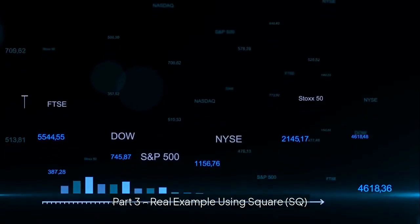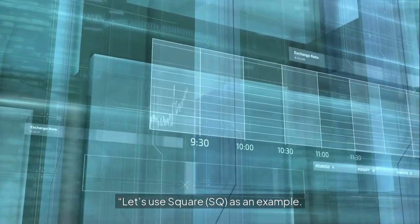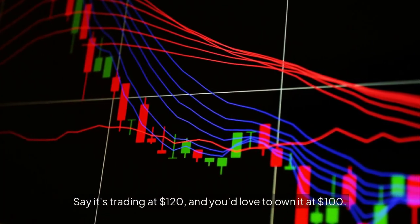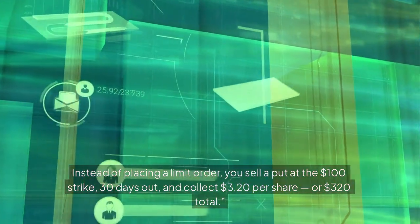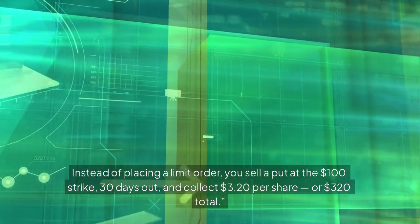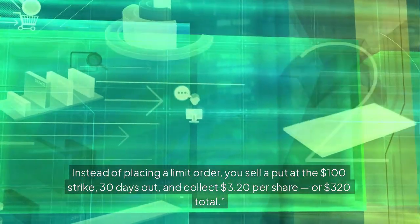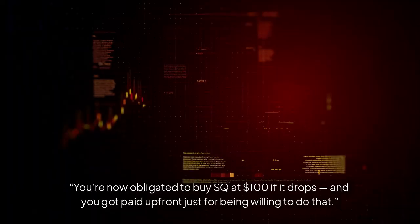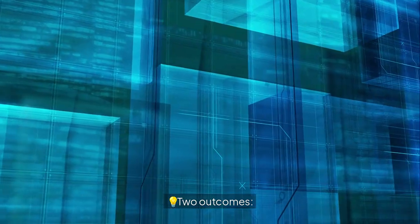Part 3, Real example using Square. Let's use Square as an example. Say it's trading at $120, and you'd love to own it at $100. Instead of placing a limit order, you sell a put at the $100 strike, 30 days out, and collect $3.20 per share, or $320 total. You're now obligated to buy Square at $100 if it drops, and you got paid up front just for being willing to do that.